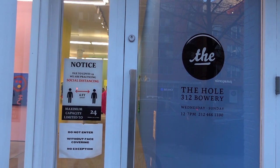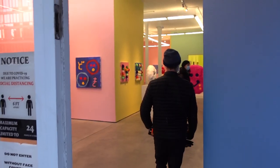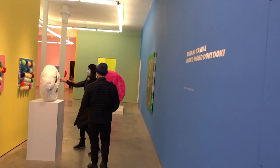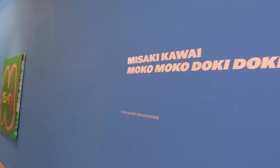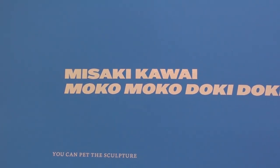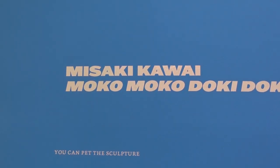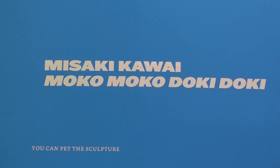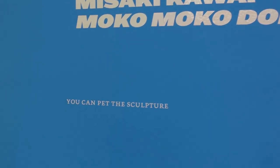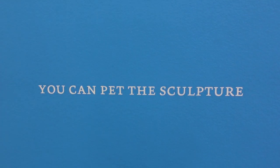I'm gonna try to pop into the Hole, and we're gonna try to get some pictures of a show by Misaki Kawai titled MOKO MOKO DOKI DOKI. You can pet the sculptures.